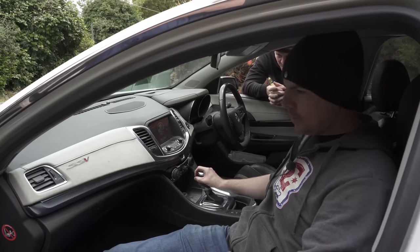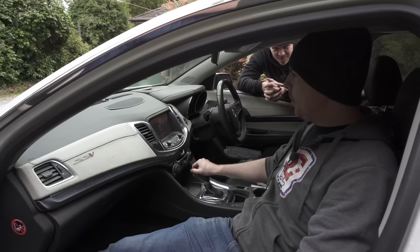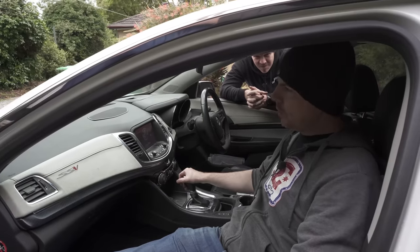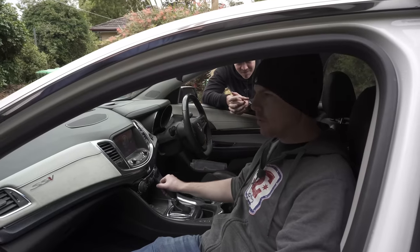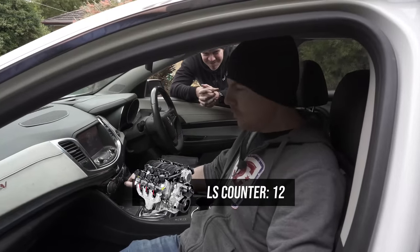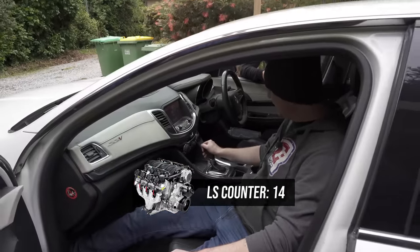So, is there anything else wrong with it at the moment? Well, we just saw now, we popped the bonnet and saw that the top radiator hose was completely sucked in. So I can only imagine that's because it's sucking air in from somewhere, because the recovery system, the siphon system, isn't working properly or something. That's not the LS's fault. Well, it's connected to the LS, so I'm blaming the LS.